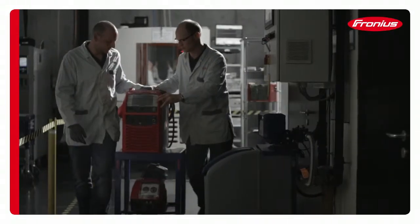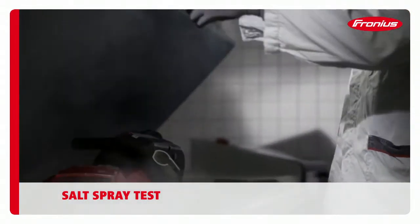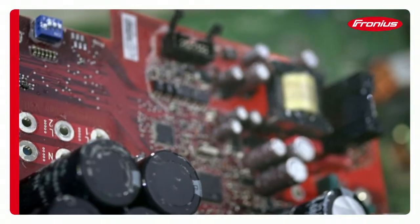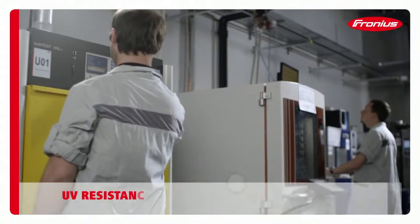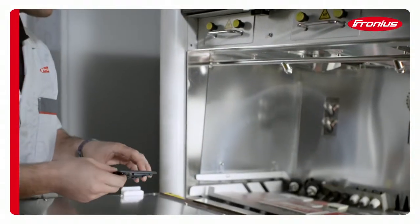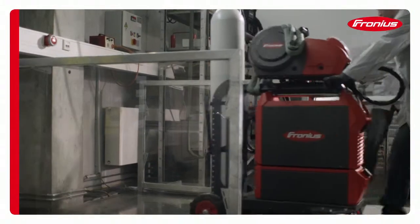Salt and salt-laden air result in increased corrosion. To prevent this and to guarantee a long service life, we test our products in an environment containing extremely high levels of salt. Fronius welding systems must be able to withstand harsh weather conditions for many years, which is why we subject them to testing conditions 10 times more severe than are found in nature.